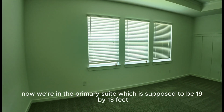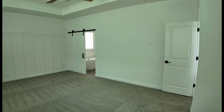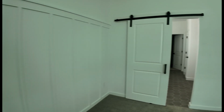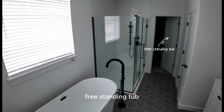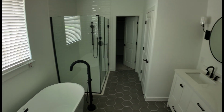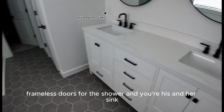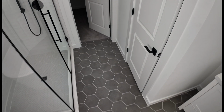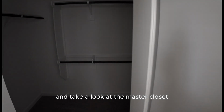Okay, now we're in the primary suite, which is supposed to be 19 by 13 feet. This is a nice size compared to the other ones. And then your primary bath through this barn style door, freestanding tub, frameless doors for the shower, and your his and her sink. And take a look at the master closet.